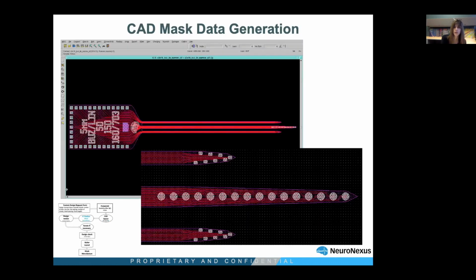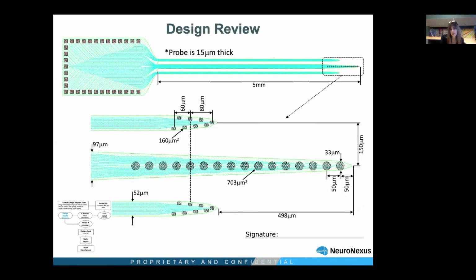And I should note that we actually offer modeling as a service if anybody is interested in that. So once you get out of ProbeCAD, you import the data into a Mentor Graphics program that is used for IC, integrated circuit design. And that's what you see here. This is the output of IC Station. This particular program is used to generate the data that we send to the mask maker to make our glass plates. And it's also used to output the design for the design review.